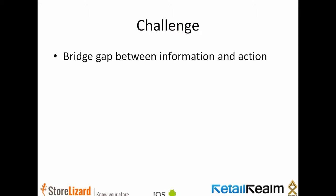Again, the main driver behind the application is to bridge the gap between information and action. What we found was that there's a lot of KPI reporting platforms out in the market that give all sorts of interesting information to a mobile device or a remote, and that's becoming more commonplace these days. We wanted to focus on giving customers real-time sales information so that they can translate that information into action.